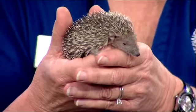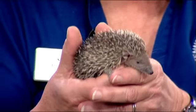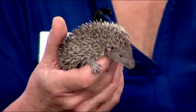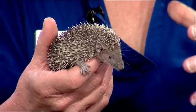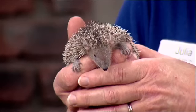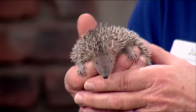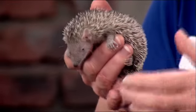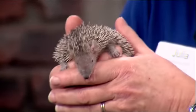A Tenrec is a very primitive mammal from Madagascar. And the irony of it is, even though they're primitive for a mammal, there are like 30 different species. So once they got on the island and began to turn into different kinds of animals over time, the diversity of adaptation is nothing short of astounding. So this is kind of the hedgehog model.